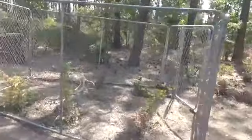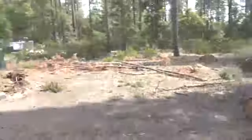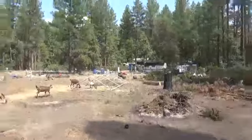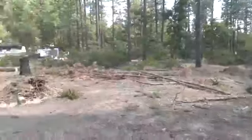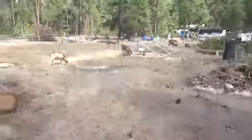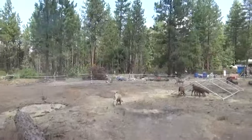Any branch that's poked through even a little bit has been munched down, because for some reason blackberries are a favorite thing of goats and deer. They'll both eat it. But they've got enough to keep them busy for a few weeks. And we'll see how they do.